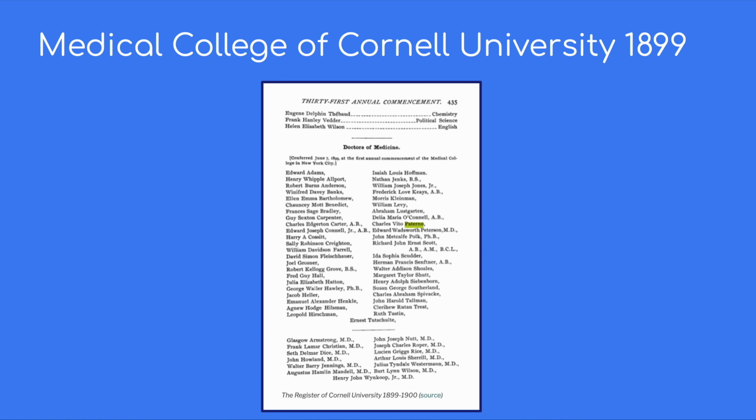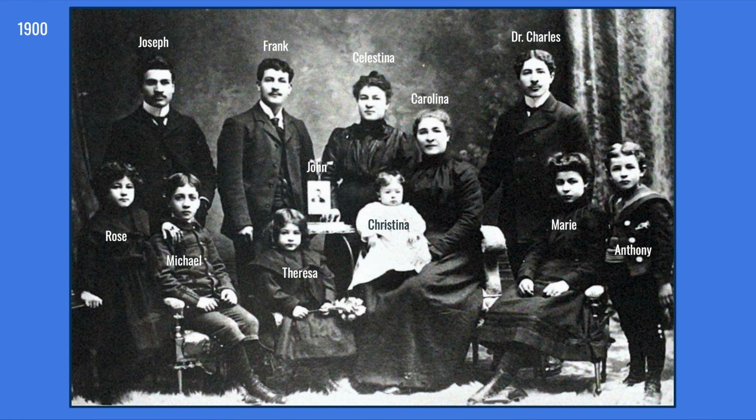Charles showed early academic talents and was steered toward higher education. In 1899, he graduated with the first graduating class from the newly formed Medical College of Cornell University. But Charles was not destined to ever practice medicine. While working on his early entrepreneurial construction projects, Papa John unexpectedly died at the young age of 48.